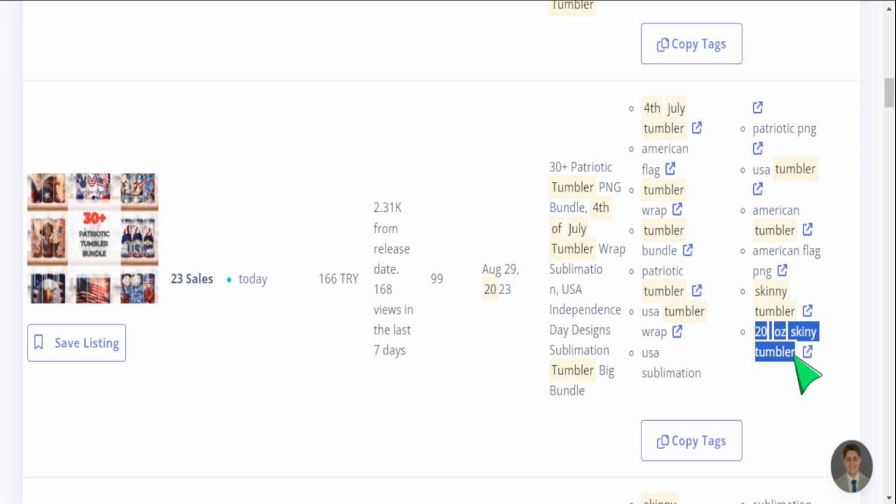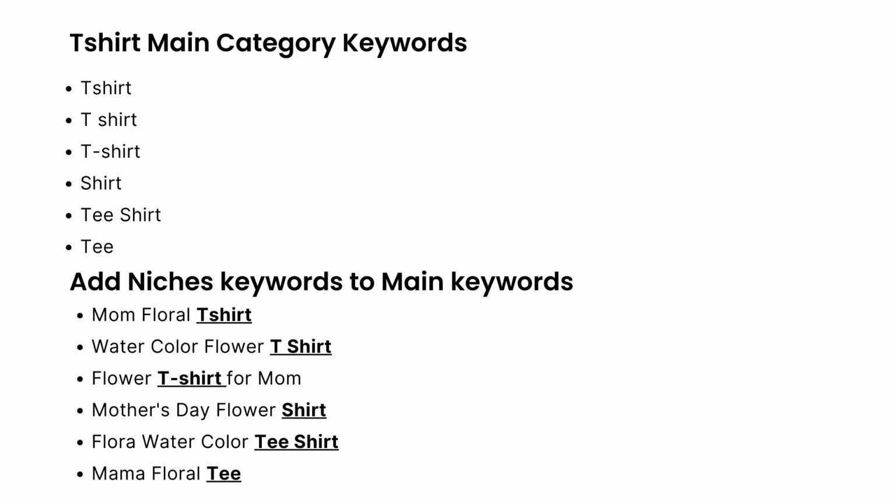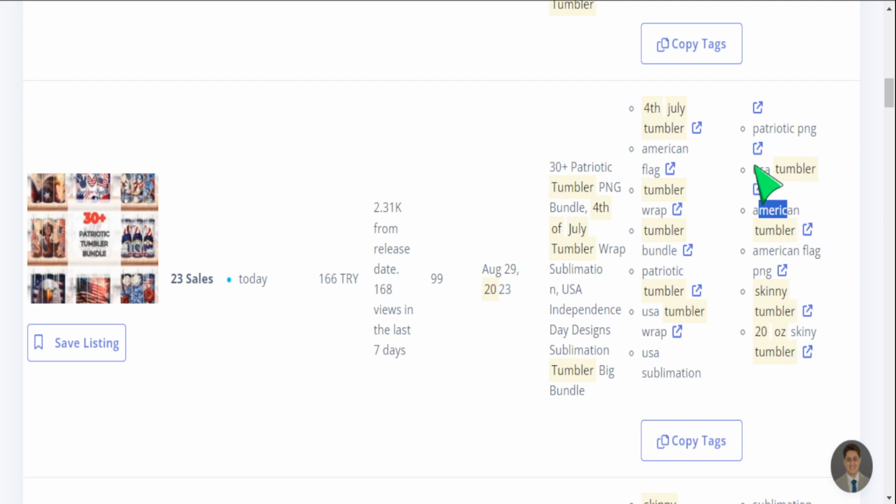Again, 20-ounce Tumblr. So again, merging in your category keywords, understanding however they utilize their category keywords, you want to branch that over into your listing as well, but also combine that with your micro niche keywords or key phrases for your titles and your tags. So we see American, US Tumblr, patriotic PNG, American flag, and the Etsy algorithm uses all of these things in different combinations to show the shopper the best results possible. And this is what we have here. Now, again, that's the example I want to bring to you in regards to Tumblr wraps.